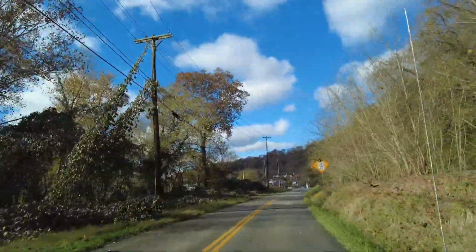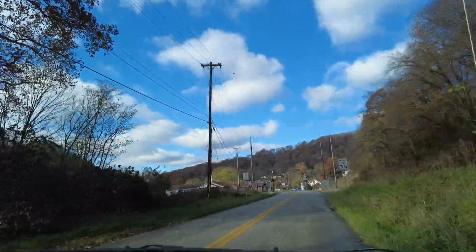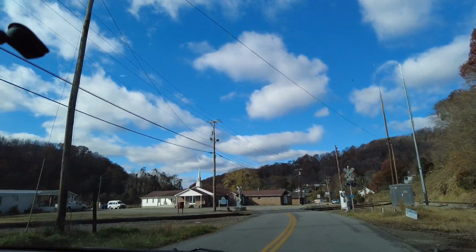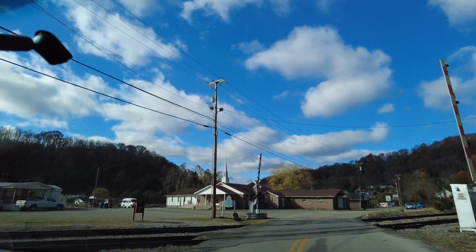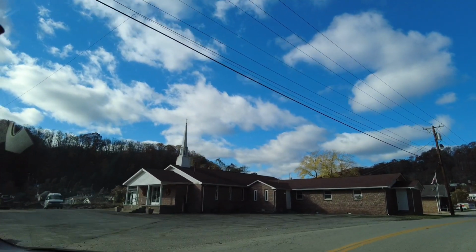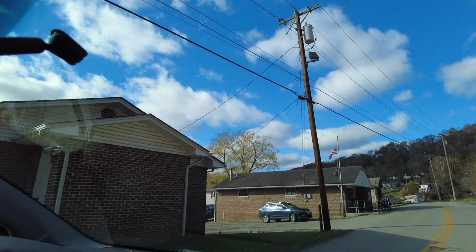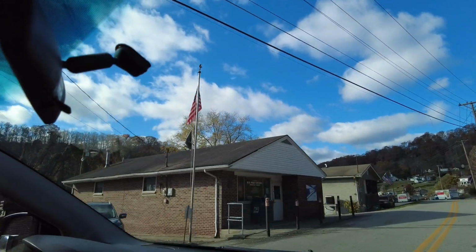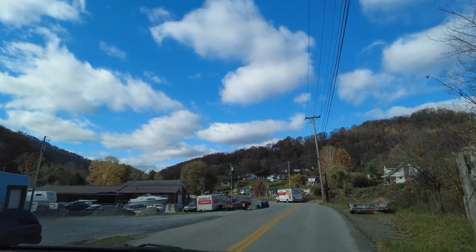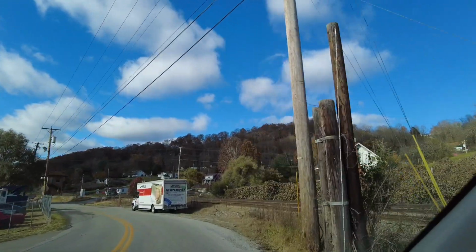And we're coming up on the Baxter Post Office. It's right there on the left, next to Cornerstone Community Church. Everyone who watches this channel knows that we don't like to go by a church without mentioning its name if we can see it anywhere. And there's your Baxter Post Office. They've got U-Hauls down here.